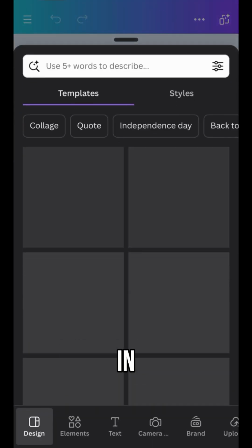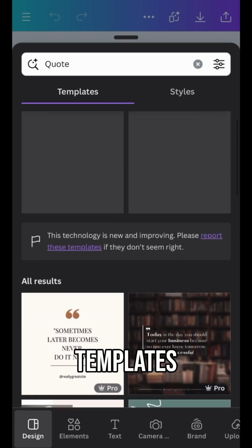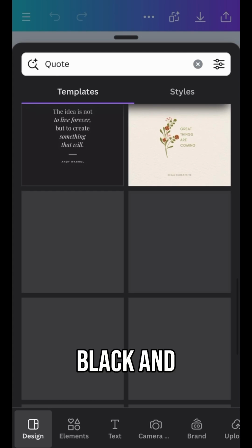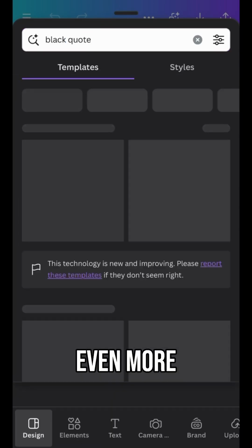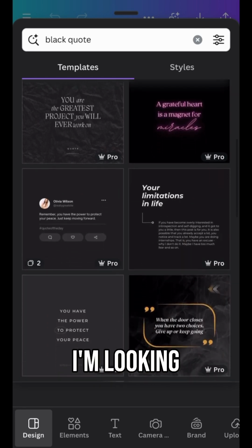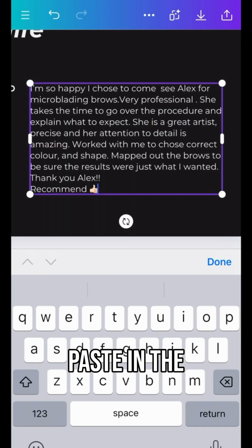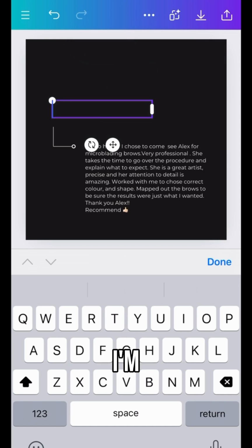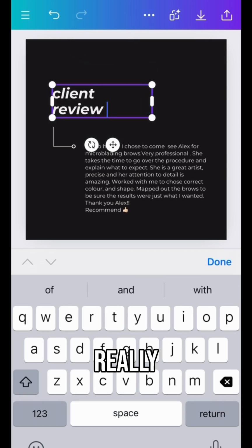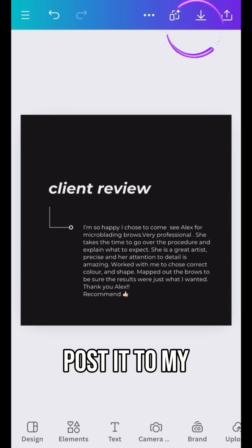And then you're going to type in quote into the templates, and you can see that you can get a whole bunch of different quote templates, but I want it to be a certain aesthetic to fit my feed. So I'm going to type in quote in black, and then you see that even more options come up that are a little more aesthetically pleasing, at least for what I'm looking for. So I like this one here. So I'm going to paste in the review from my client, and then up here I'm going to change it to client review. Really, really obvious. It looks clean, but it looks really, really nice too. And then I'm just going to download this right from Canva and post it to my Instagram account.